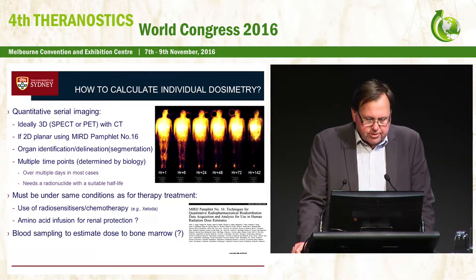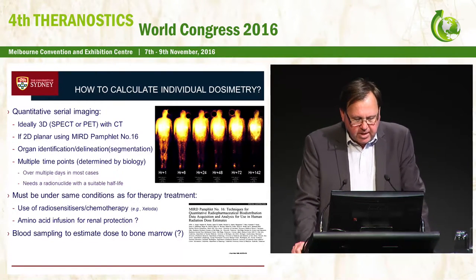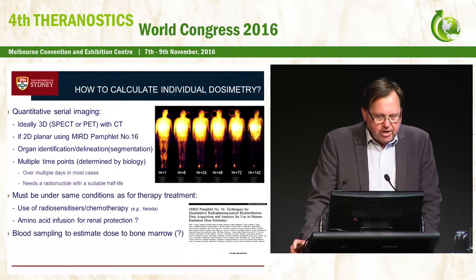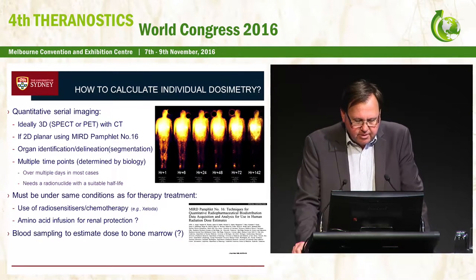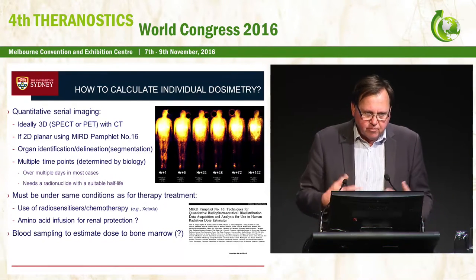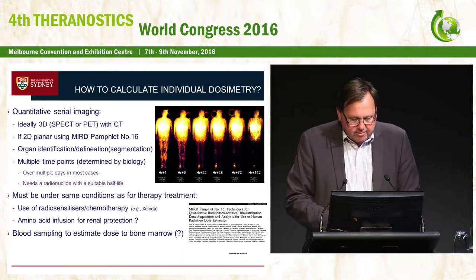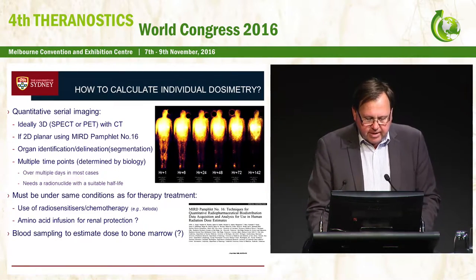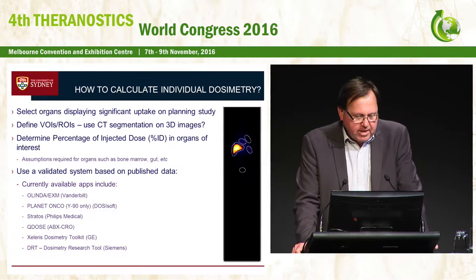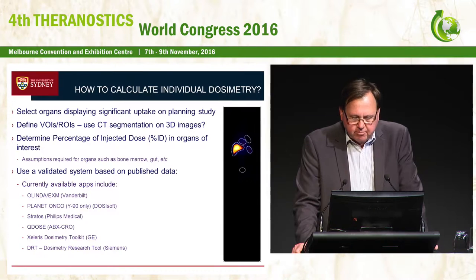We need multiple time points determined by the biology, usually over multiple days, and therefore we need the right half-life to match the biology. And it's got to be under the same conditions as for the therapy. So if we're talking about the DOTATATEs, we use radiosensitizers in our institution, 7 days of capecitabine prior to treatment, and then you've got a 3-hour amino acid infusion, which you would need to do in your tracer study as well, therefore complicating it quite a bit. You might want to also think about blood sampling to estimate the dose to the bone marrow. You then go on, you select your organs somehow, displaying a significant uptake on your planning study.